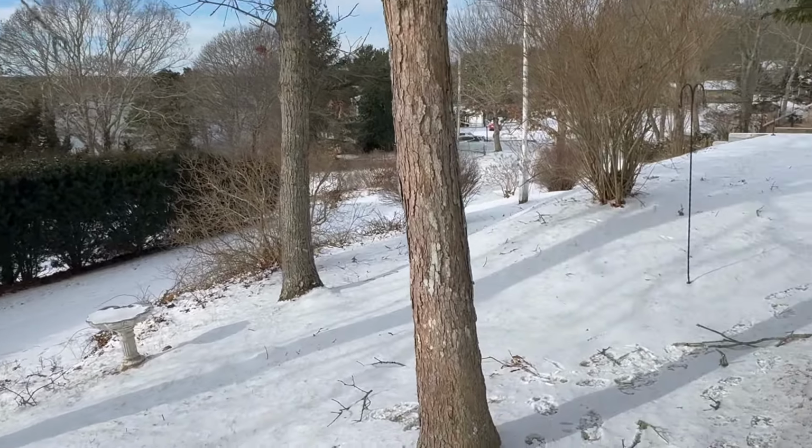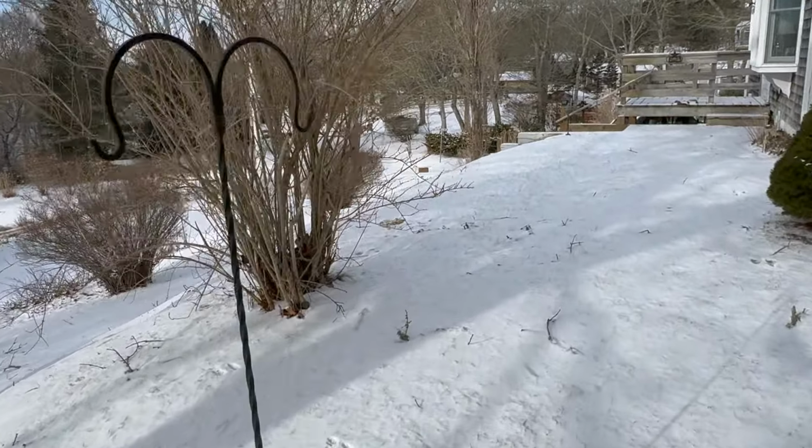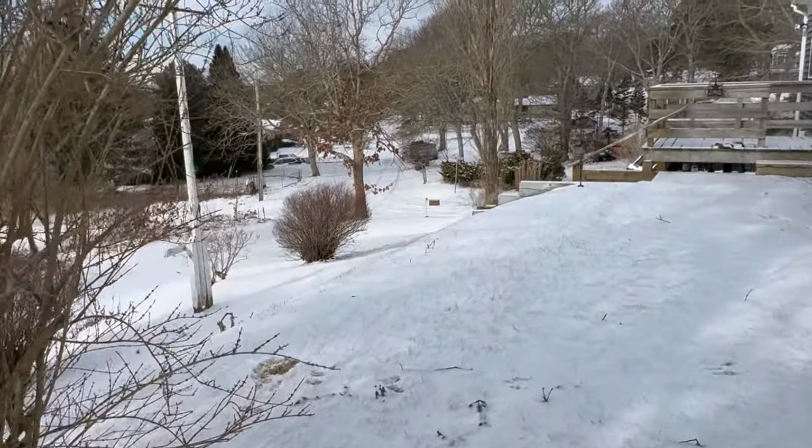We do not have ice on Fallon's Pond. I think because it was windy last night. If we go calm tonight, probably get some ice on Fallon's Pond.